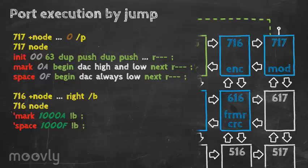However, we need to keep the return stack intact as there is a loop parameter. Executing a jump instruction circumvents this problem at the expense of an additional instruction word at the end of mark and space jump instruction back to the right port.